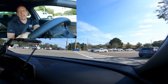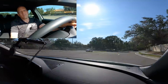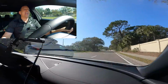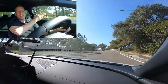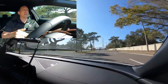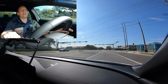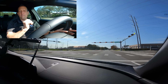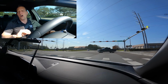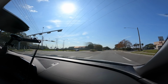But let's see how that front end grip is. On throttle, here we go. Nice. As you can see, it really held the line. I was actually able to turn down into that other lane while we were accelerating. And one thing that I do really like is the automatic rev match system in this thing. The rev match downshift feature is so well laid out. It works really, really well in this vehicle.